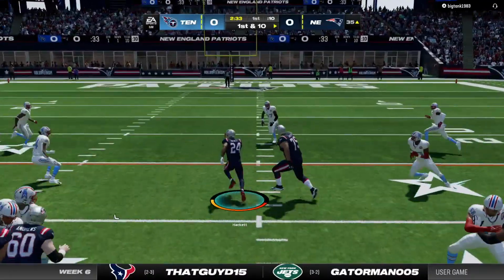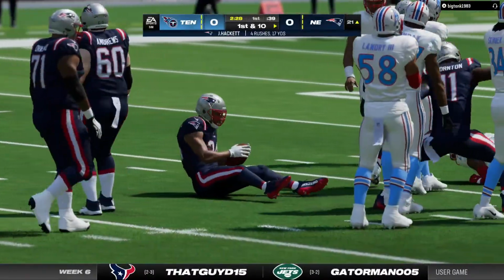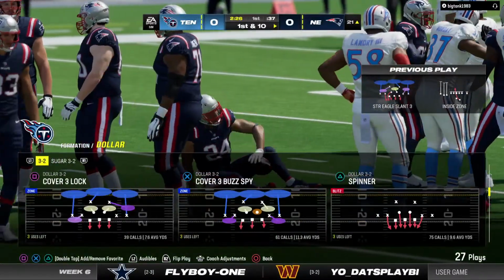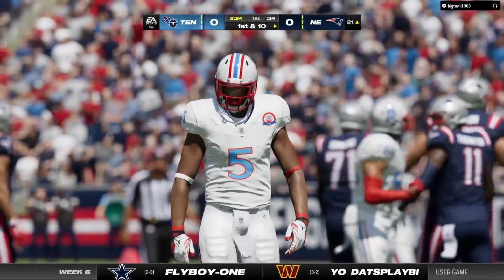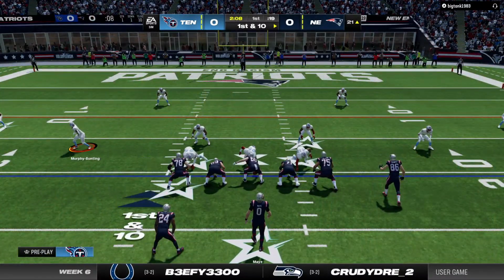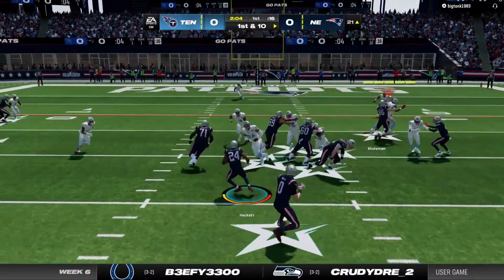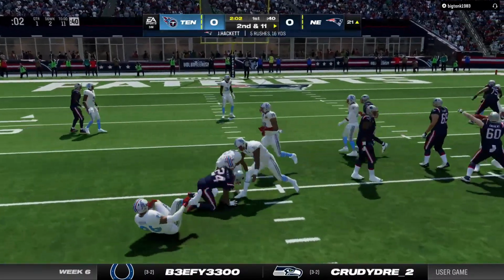They'll run on first down. Hackett has some strong running there as he's down just shy of the 20 on the edge of the red zone. A good gain again. That's now 31 yards combined on those last two plays. Running game working. We'll stick with it on first down.